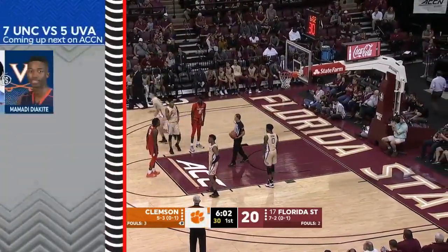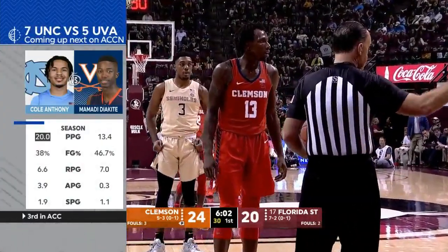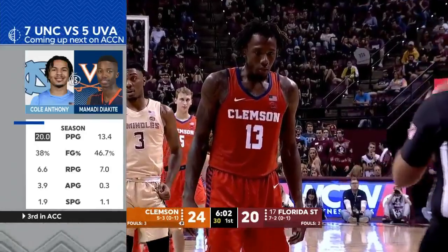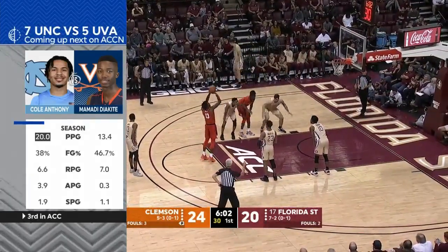Both teams coming off significant losses. They both got beat up pretty badly, actually, but I expect them to rebound. Cole Anthony going into an environment that he hasn't been in before. Should be really interesting.